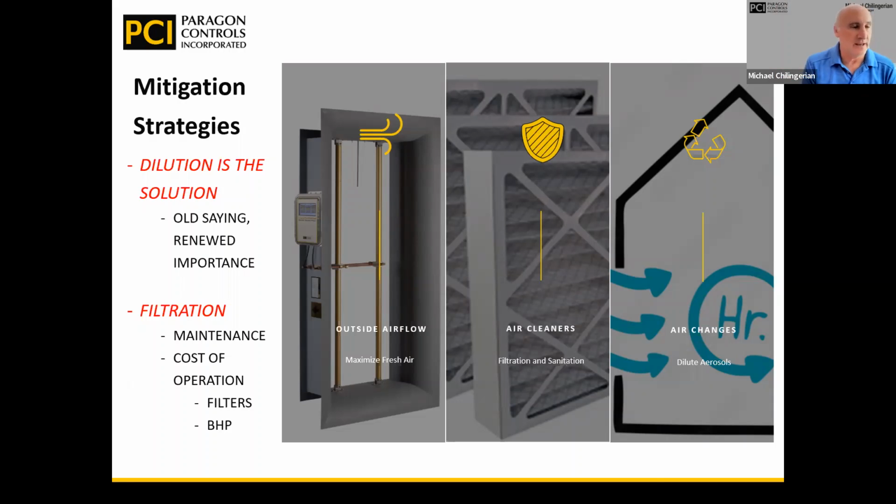Bring in more outside air, so that the probability of having anything nasty in the air is taken away. The other thing we're talking about a lot these days is filtration. MERV 13 is a minimum, but if you're going to upgrade your filtration, you're talking about more expensive filters and possibly more brake horsepower for your fans, because filters that can trap more also have higher pressure drop associated with them.